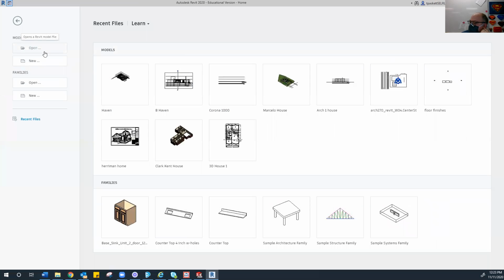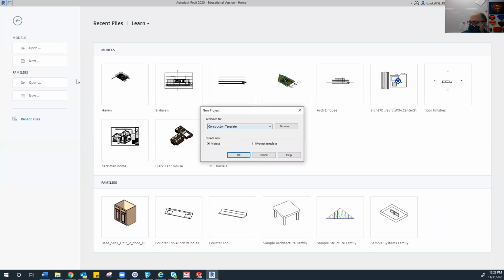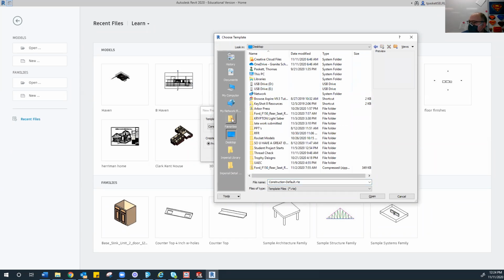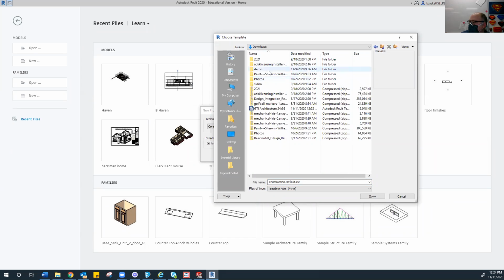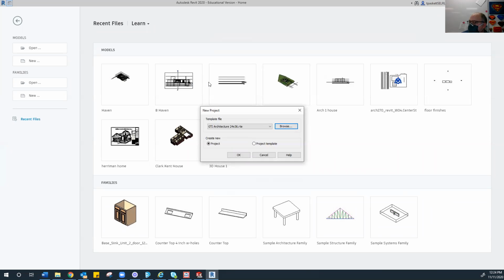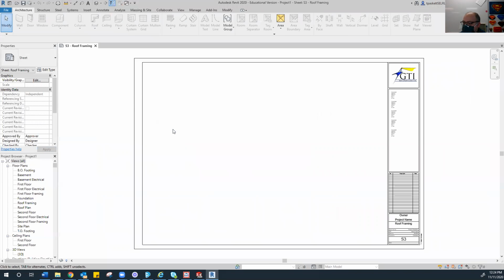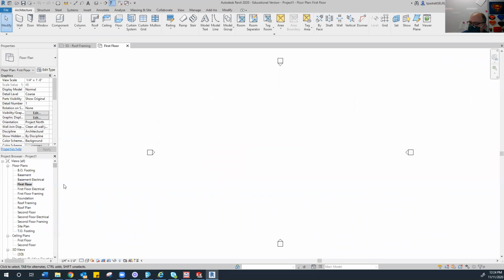So in this case, Rebecca, you're going to open a new project. Okay, so we hit new project, and you then browse, probably into your downloads area on your computer, and you're going to find that GTI 24x36. Okay, so then just open that back up again, and we hit OK. So that's an open, just like day one, all over again. Okay. Go into your first floor, because that's where all these floors are. And then what you're going to do is this next step.